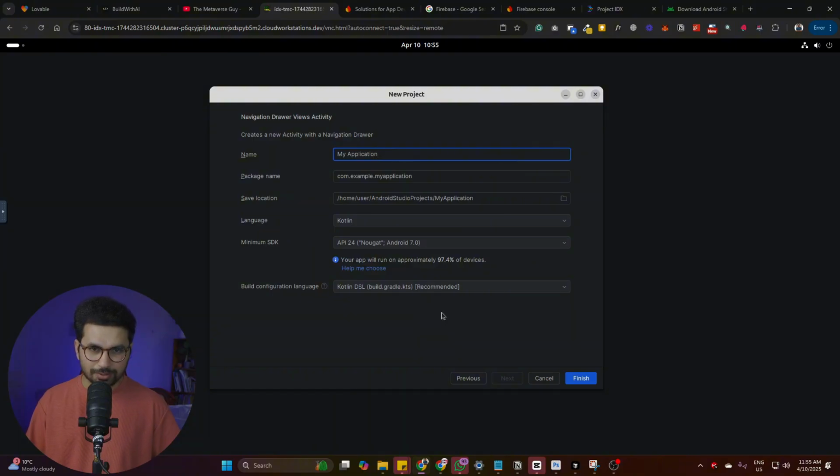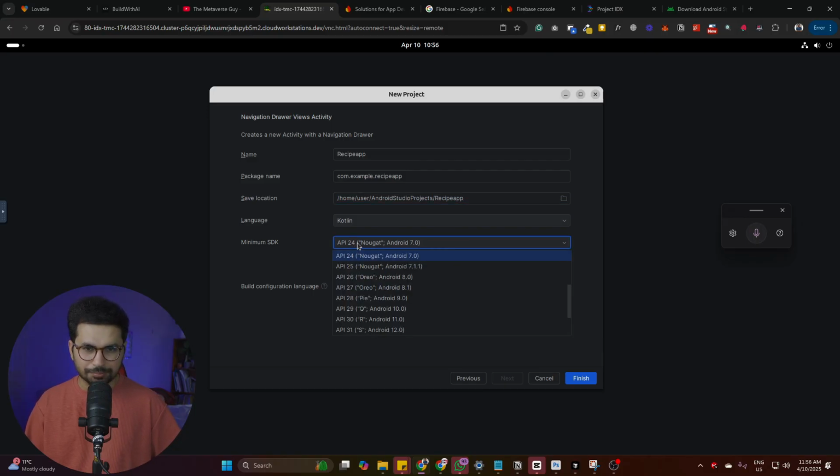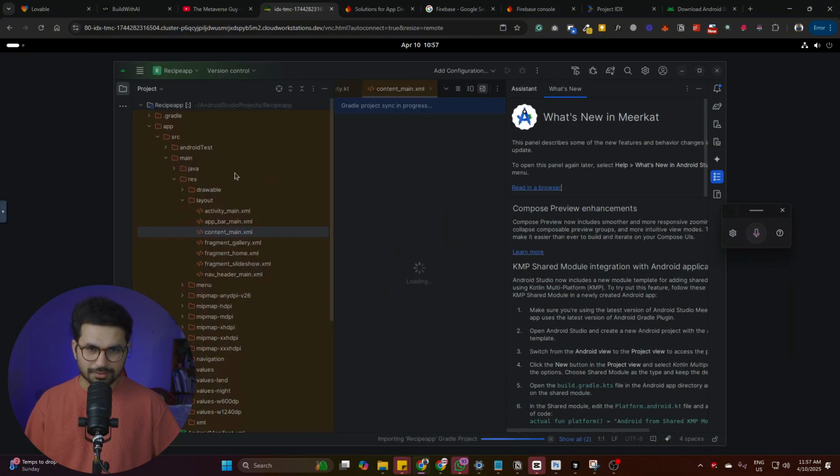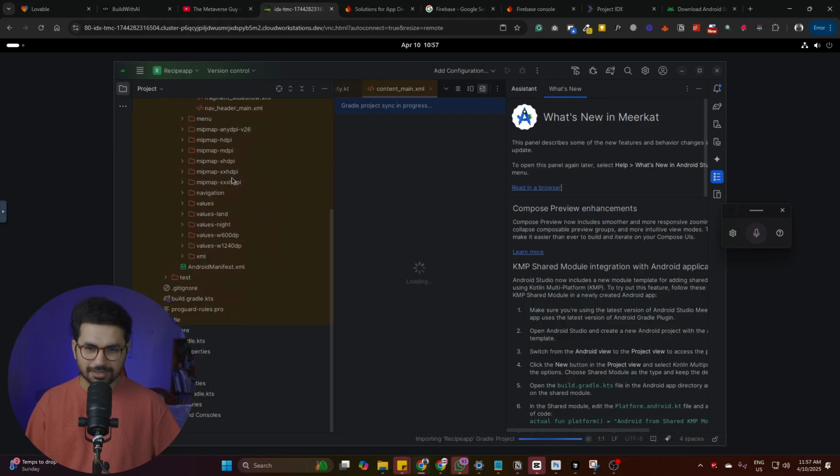So if you're an actual developer, not a vibe coder, you will actually love this. So I just call it recipe app, click on finish. And by the way, it is going to save this app in this location. After that, you can simply choose this minimum SDK level. I think API 24 is good enough, because it supports around 97.4% of devices. Just click on finish. And now it will create an Android Studio project. And just like that, it has created this Android Studio project.